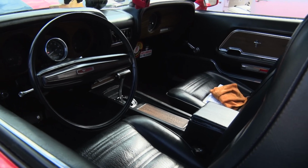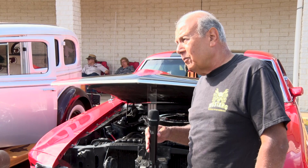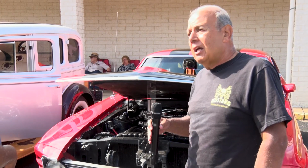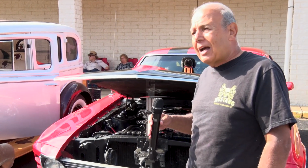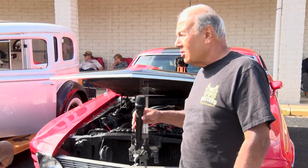My front seats were done for me, because when I got the car, it had a vinyl top which was ripped off. You know what they look like when you rip them off. Right. And my seats were ripped. The car was regatta red and it was all cracked. It took me a long time to get this the way it looks.